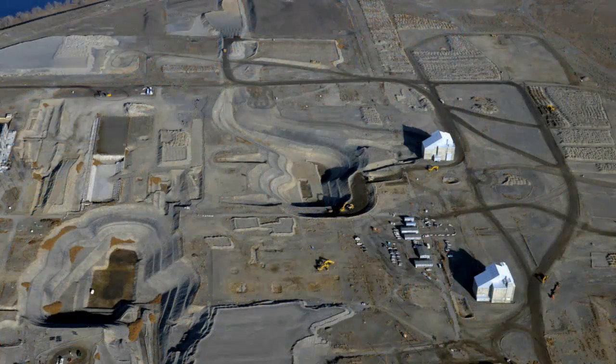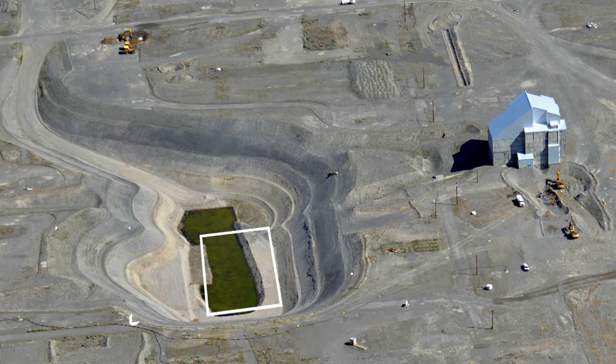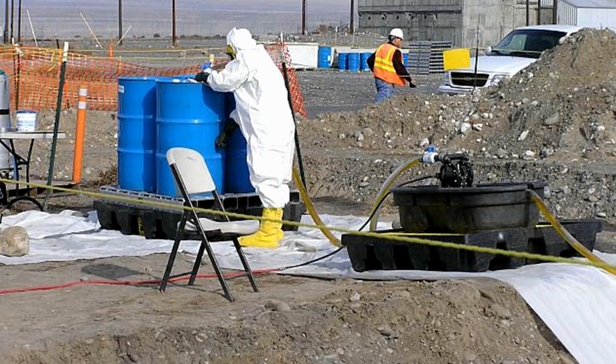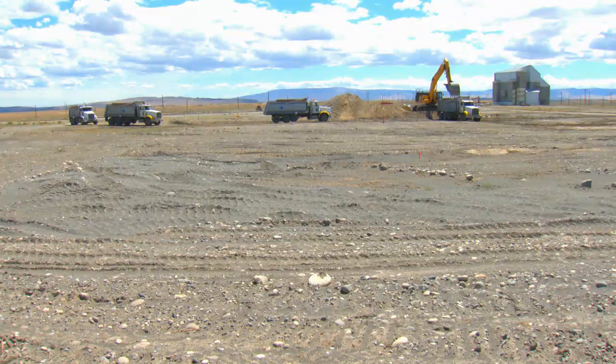Crews excavated and removed enough contaminated soil to create a hole covering the area of about 7.5 football fields at the ground surface and about 1 football field at the bottom. The next steps are to complete the analysis of samples to determine whether or not the work is completed. Then crews will need to backfill the site and revegetate the surface.